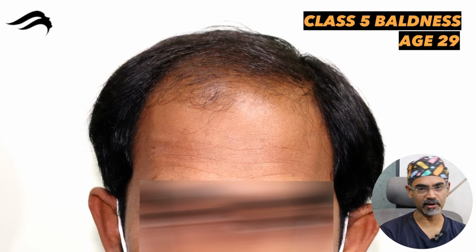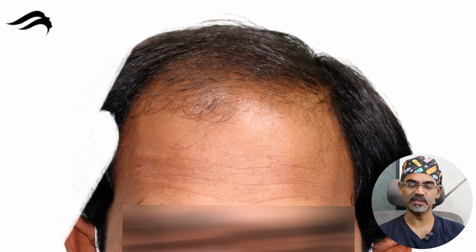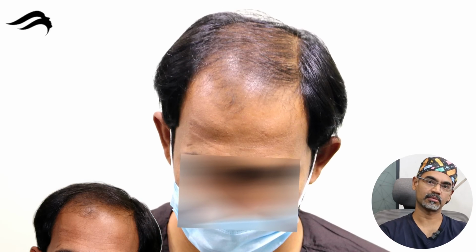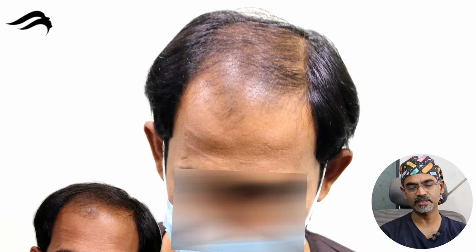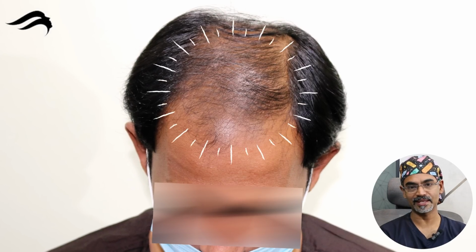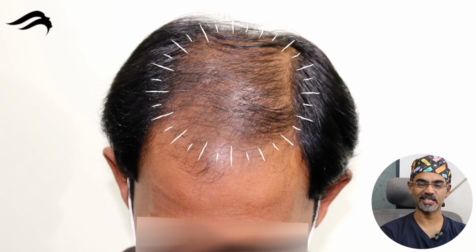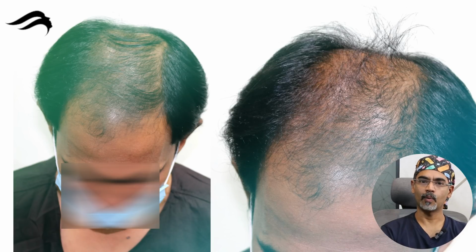This gentleman approached us with class 5A baldness, having a family history, and almost most of the hair had fallen, and that's the reason we decided to go with hair transplantation. Another reason is the age, around 28 or 29 years, and the backside donor has a very good, thick density. So these are the reasons we selected the FUE method for the transplantation.